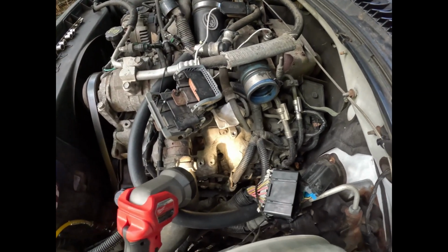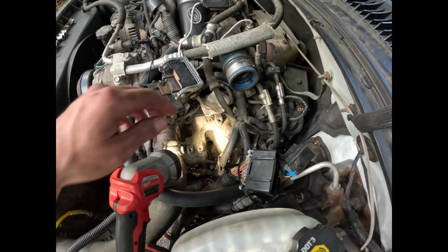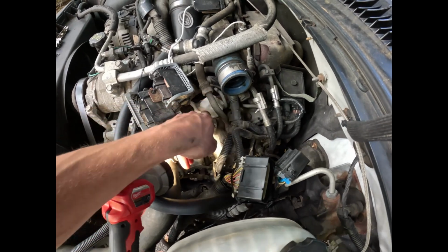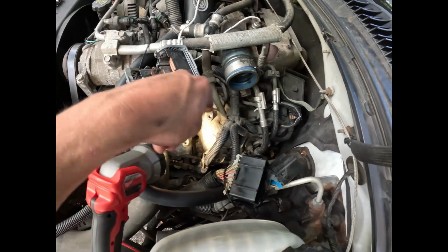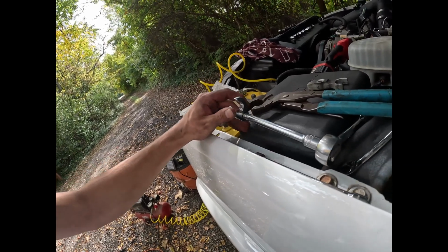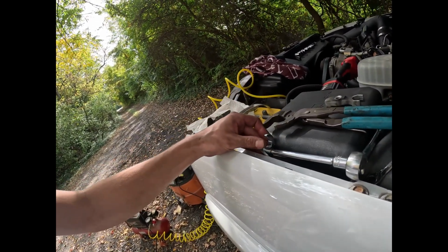so you have access. The first thing is the main fuel line that goes from the fuel rail back here to the injector. That requires a crescent wrench, 17 millimeter. I just bought that at Harbor Freight. I got a whole kit for I think $14.